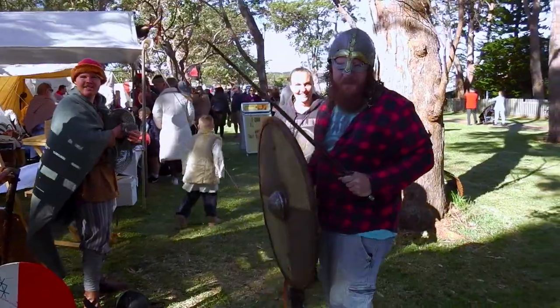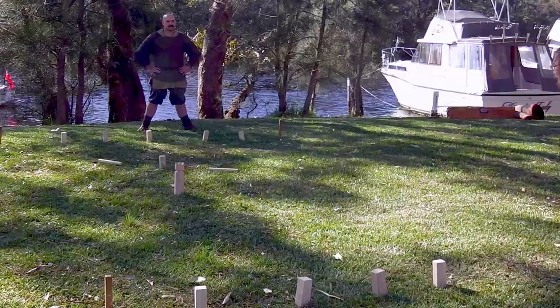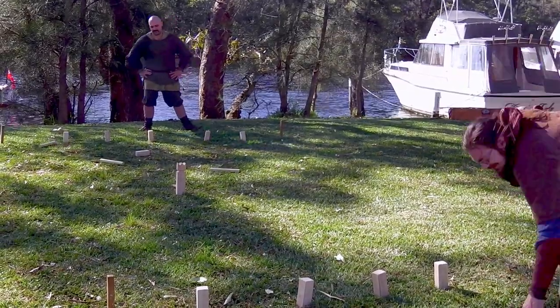Go on, look at me, look at me. Not really good at having my photo taken. Oh, very good.